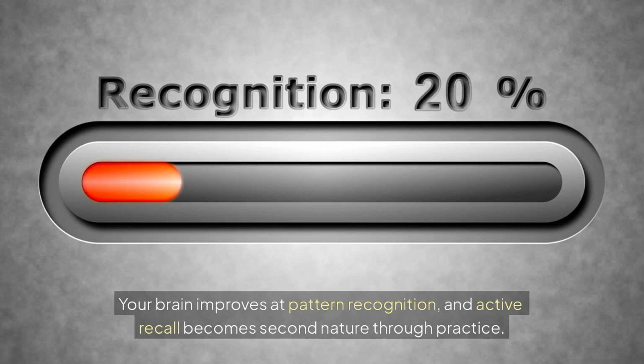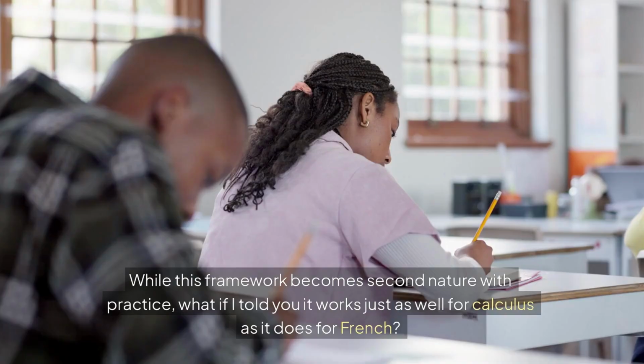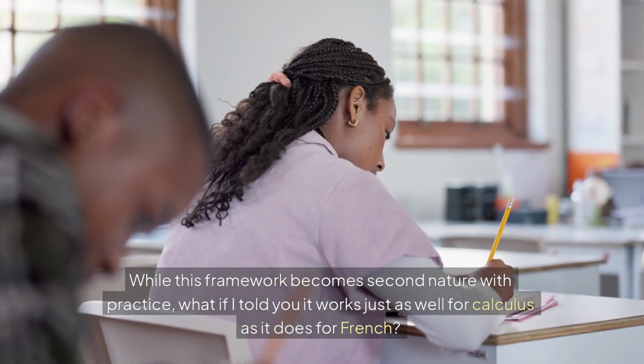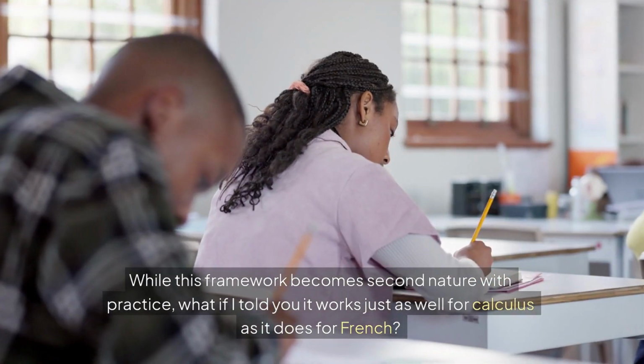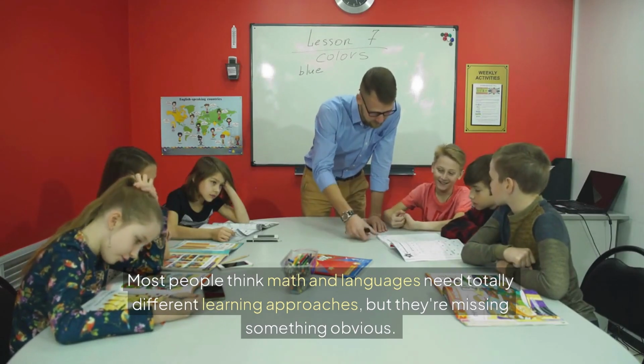Real-world examples across different subjects. While this framework becomes second nature with practice, what if I told you it works just as well for calculus as it does for French? Most people think math and languages need totally different learning approaches, but they're missing something obvious.